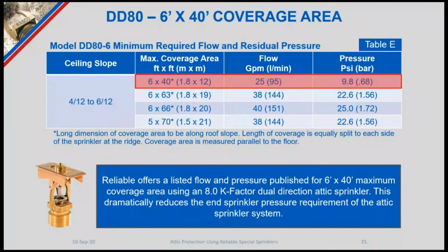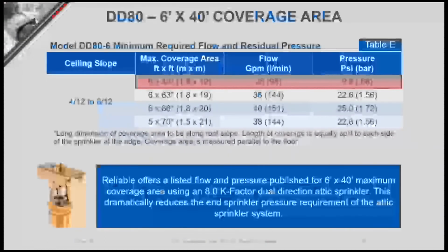And we know that not every municipality offers very good water pressure. We also know that attic systems and these sprinklers especially are going to be the highest point in elevation. So you're going to lose an already low amount of pressure. You're going to lose even more by going all the way up to the very top of this building. So having a lower end pressure for this product is really key.